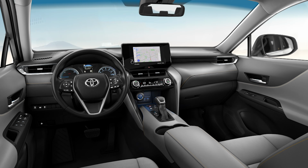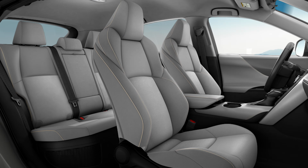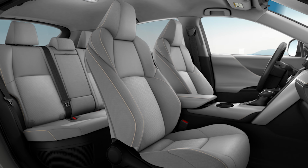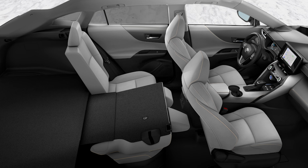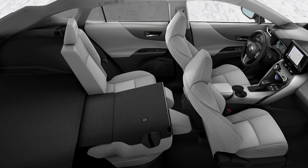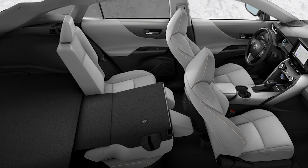On the inside, Venza arrives nicely equipped, even on its entry-level model. There's a Qi wireless charger, analog gauges paired with a 7-inch LCD info display ahead of the driver, and then an 8-inch center screen. You'll find 4 USB ports in the cabin, leather trim on the power tilt and telescoping steering wheel, and a dual-zone climate control system.